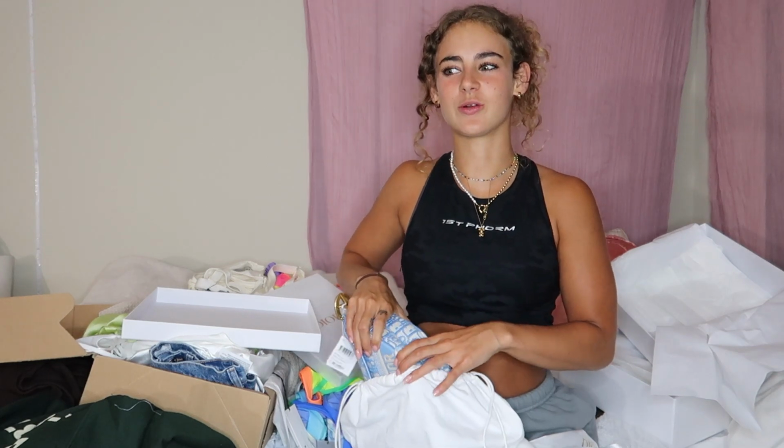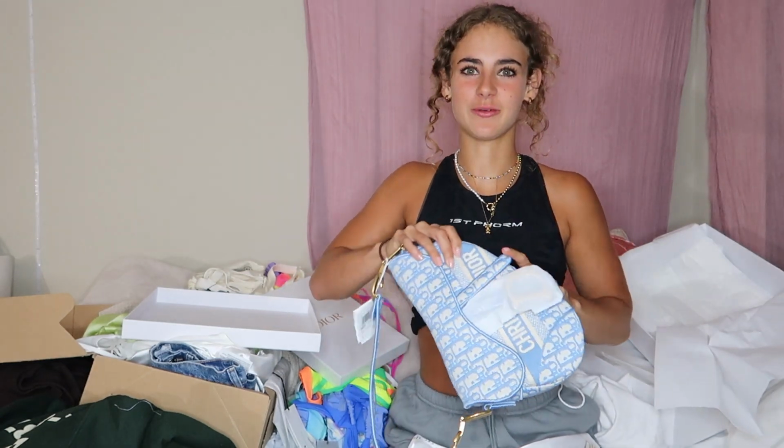Prince is joining the party. Good boy. This is the saddle bag and I got the bigger one because I didn't want to regret not being able to store everything in it. I got my Chanel bag I was talking about way too small, and so I went for the bigger one.